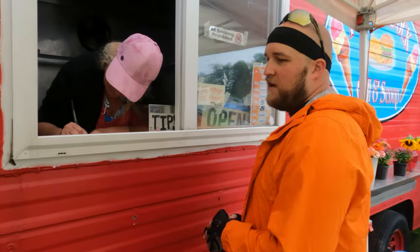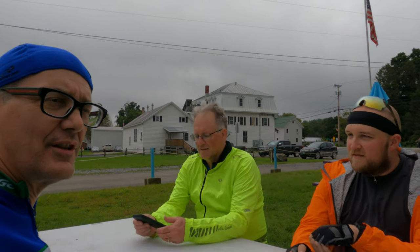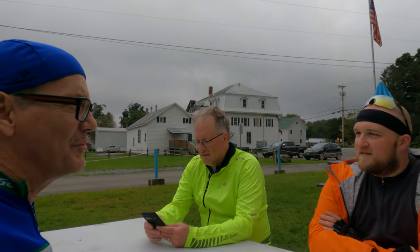Small garlic palm fry. We're about 19 miles into the ride. We just finished the gravel road portion. We're back on the rail trail, grabbing something to eat in East Fairfield at this food truck. Hawaiian burgers. It's gonna be good.